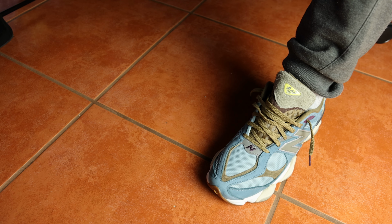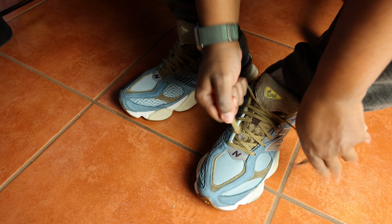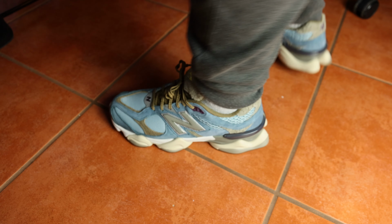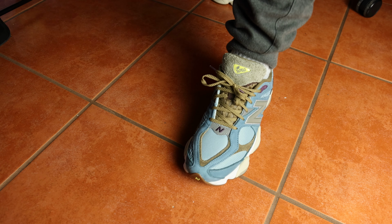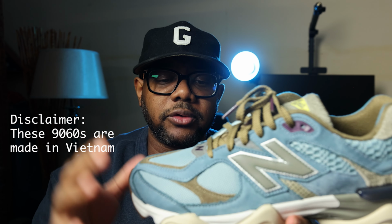Now to go over the sizing of this shoe, I went true to size, which is a size 12. I think it fits just fine. There's a little room on the toe, which is fine to me. It's a little bit on the wider side also, which is not a bad look. I know with most New Balance made in USA, if you go true to size, it's a noticeable difference. This one isn't bad.